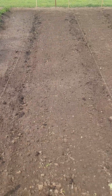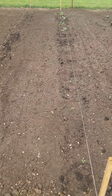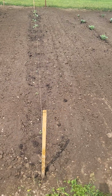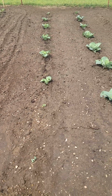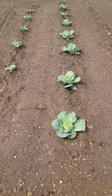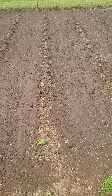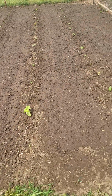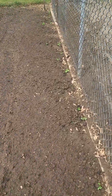I've got these 3 rows empty. This row has got cabbage and broccoli in it. This row has broccoli in it, and this row has 2 broccoli and then cauliflower. These 4 rows have green beans, stringless green beans, and up against this fence is coming up is snow peas.